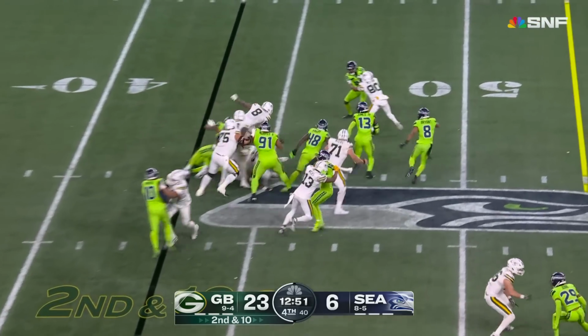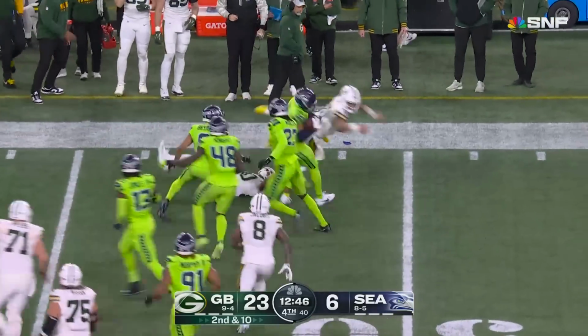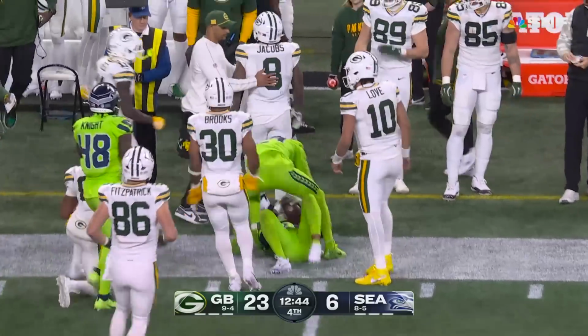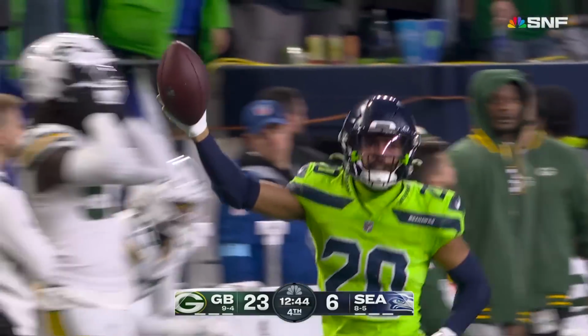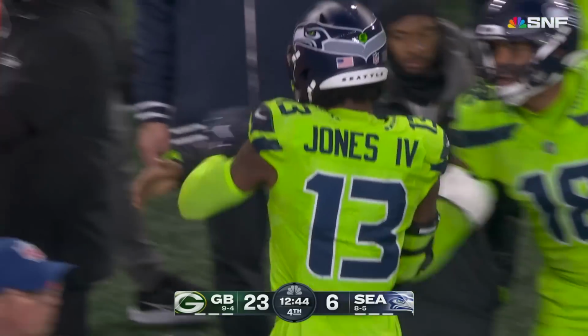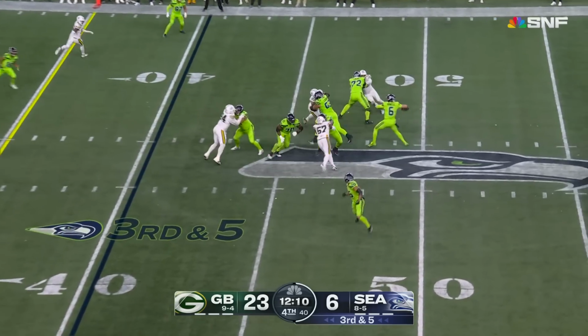2nd and 10. Jacobs lost the football. It bounces up into the hands of Julian Love, who's tackled by Jacobs at the 45-yard line. Ernest Jones, the 4th, got a hand in there. Knocked it free from Jacobs, and the Seahawks in desperate need of anything positive get the turnover. Teams exchanged the 5th and the 6th as well in the trade.